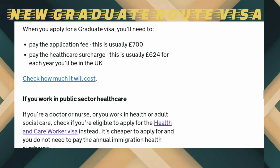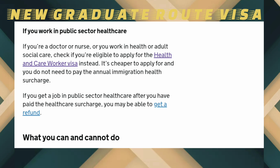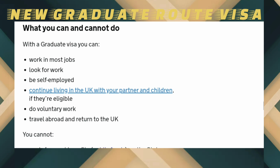If you work in the public sector or healthcare, you may be eligible for a health and social care worker visa that is cheaper, and you do not need to pay the immigration health surcharge. If you get a job in the public sector after you've paid your health surcharge, you can get a refund.